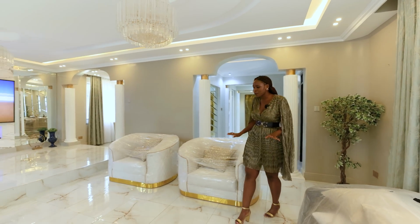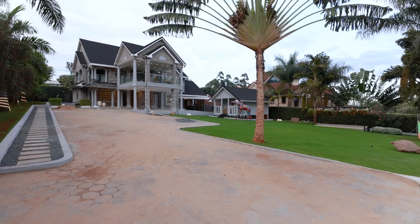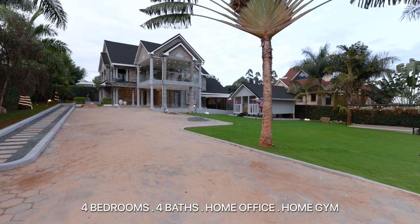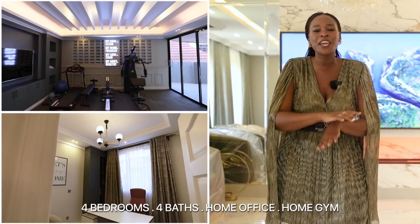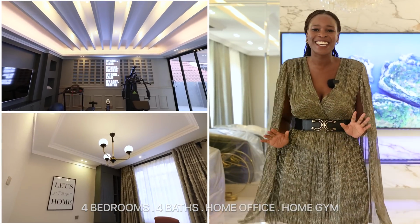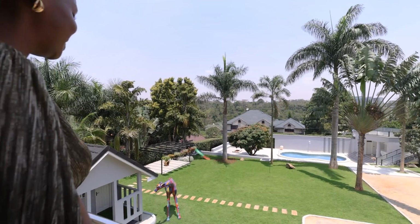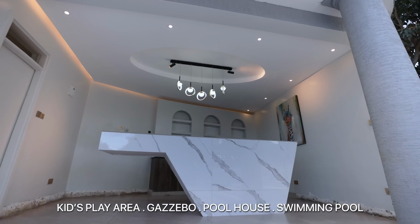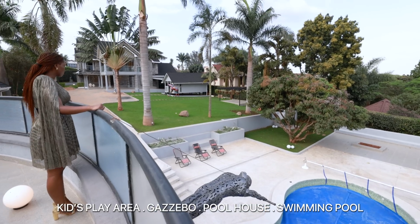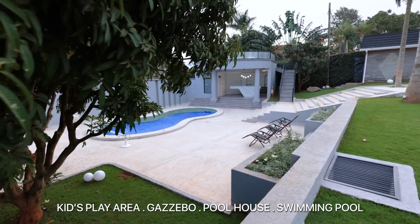But before we can go on with anything else, let me give you guys a few stats about this massive property. It is a 4-bedroom home with a home office and a home gym, plus a fully customized kitchen. Now, if you look beyond the structure itself, the landscaping is unrecognizable. So we have the kids' play area, we have a gazebo, we have a pool house with a bar and a viewing area on top. But most of all, we have a very gorgeous, gorgeous pool.